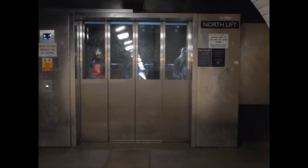It's a shame we couldn't bring the bikes, but we'll do it in Woolwich. In Woolwich we'll do the bikes coming back. Okay, so this was the foot tunnel.